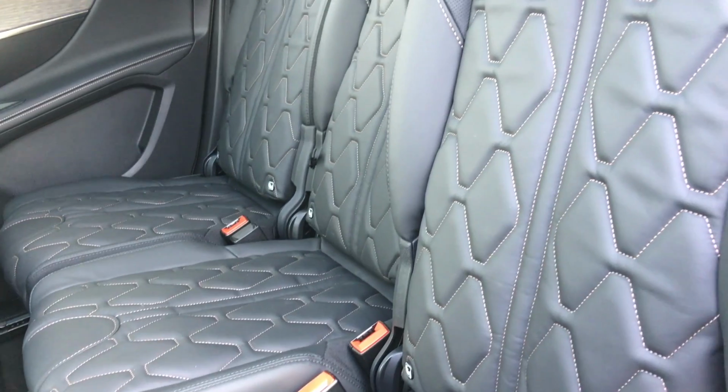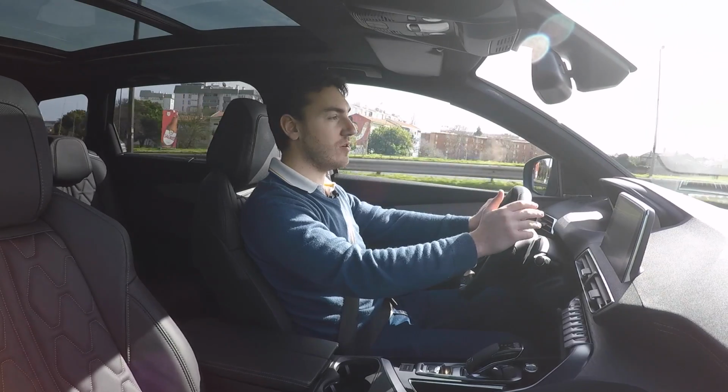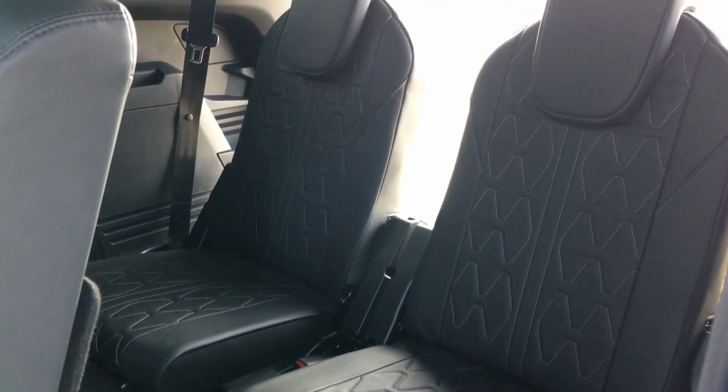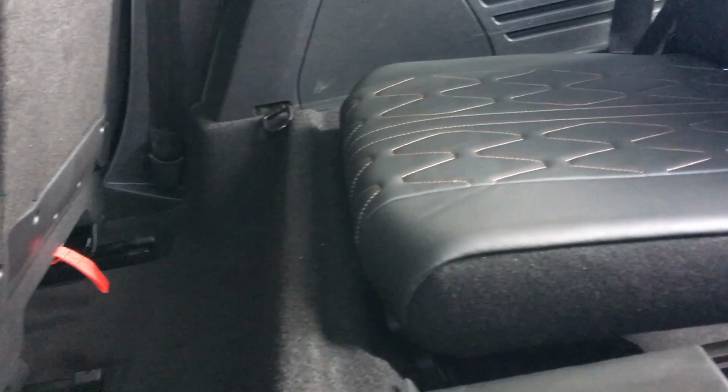Those 3 seats are also totally adjustable. They can slide forwards, backwards, as well as recline. And when you move into the back, you can deploy 2 further jump seats, which are fine for occasional use for adults or, well, ultimately ideal for children.